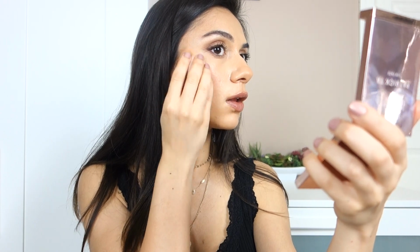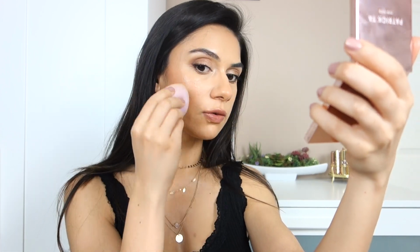The mirror in here is also very, very nice, so it would be good to travel with as well. Yeah, I definitely like that application. The cream definitely feels very, very soft on the skin. And it reflects. I mean, I don't have highlighter on and I can tell that it is really reflecting the light. So wow guys, I really like that.